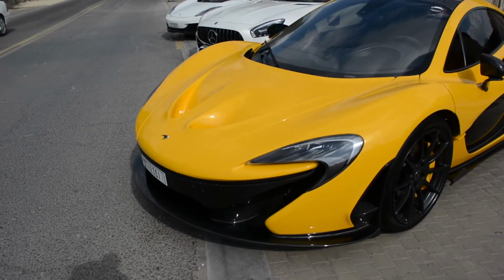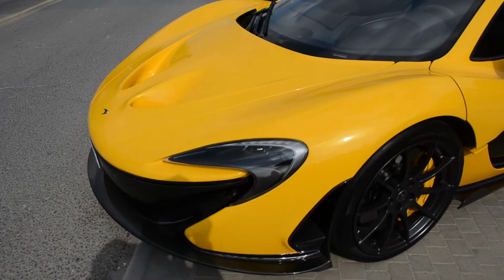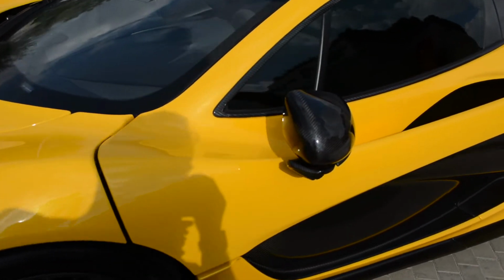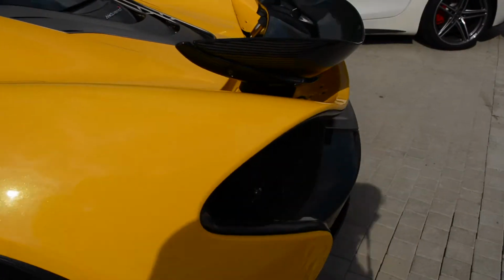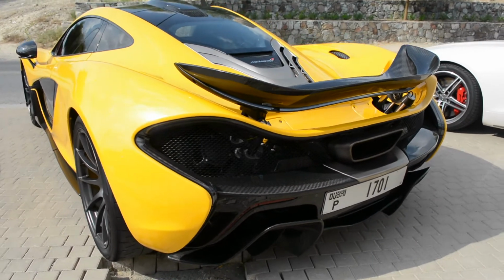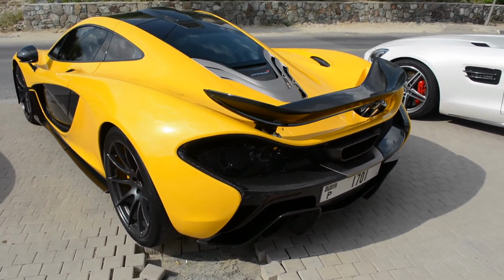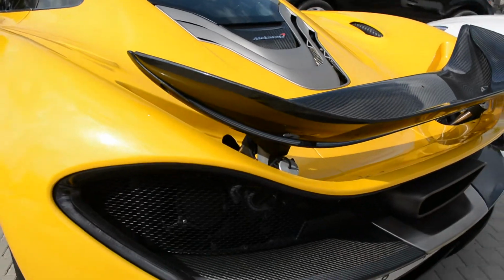So obviously guys, this wouldn't be a SEM event without the iconic McLaren P1. I think this is the only hypercar that's actually joined us for the drive today. And wow, it looks as stunning as ever. I've seen this car a couple of times, but every time I look at it, it just looks even better. Look at that. I can't even comprehend. Look at this carbon fiber wing. I love the carbon on it.